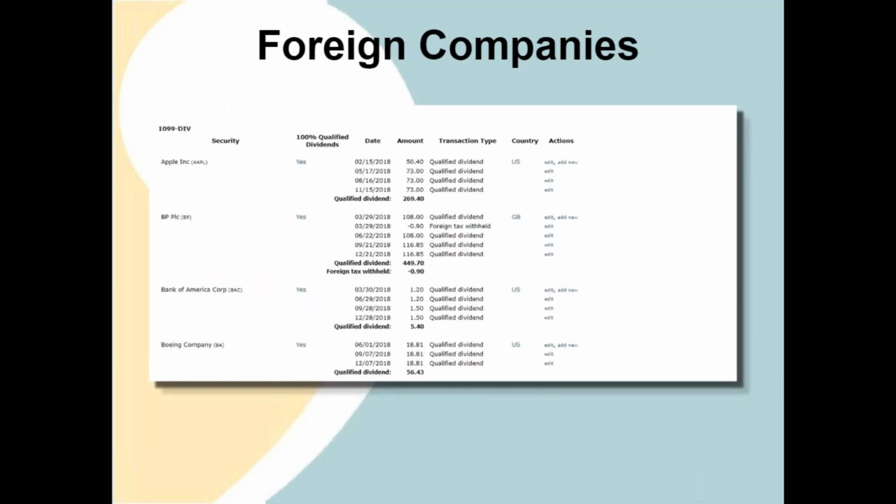After you accept the selection, you'll be taken back to the form. You'll see that the symbol for the United Kingdom has been filled in. It is GB.